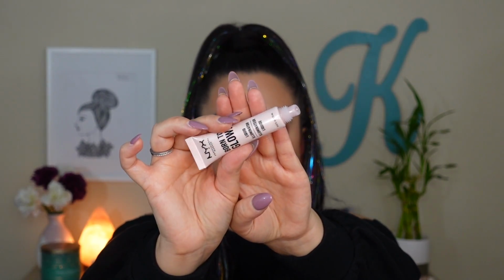Moving on, let's see what is behind door number 2. We have the Born to Glow Liquid Illuminator. This is in the shade Sunbeam. I haven't ever tried these before, but I love liquid highlighters. They are my favorite, hands down. Or like the ColourPop Super Shock highlighters. They are the best formula, especially if you have dry or textured skin. It just looks gorgeous. So here is what the packaging looks like for the illuminator.